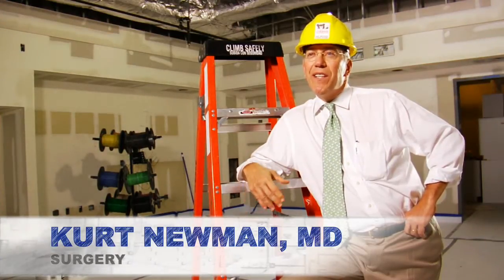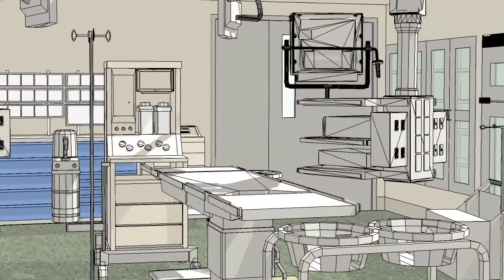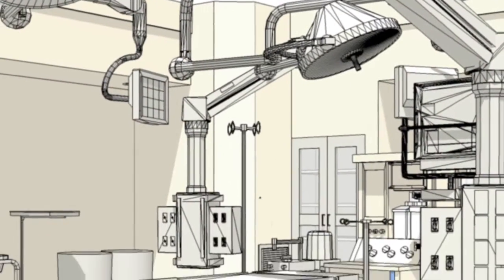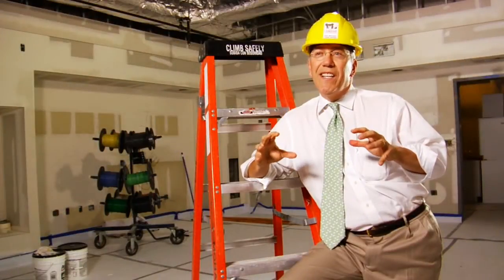It allows us to bring the latest technology, the greatest surgeons, and also to provide a family-centered environment for doing this type of surgery. These new operating rooms allow us to do this in such a great and exciting way. I'm just thrilled to get started with it.